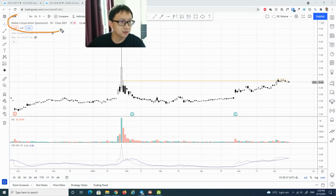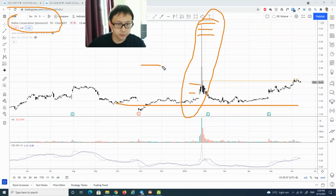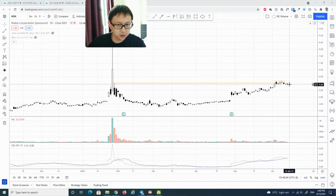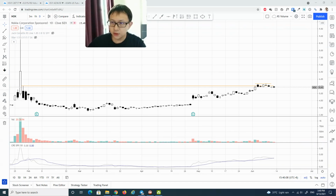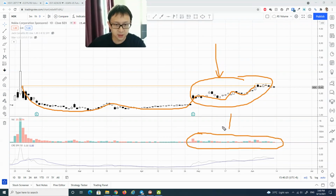This is Nokia, NOK. All right, so Nokia has been in this consolidation structure for quite some time. Let me zoom out a little bit there. Previously there was a crazy movement up all the way from about 4.5 to about 9 or 10. This is probably similar to meme stocks like GameStop or AMC. However, just zoom into the recent price action. It's still within this structure and is kind of forming a rounding bottom or a cup and handle. We can see quite some volume come in within this portion of the structure, and it's reflected in the volume pane as well.